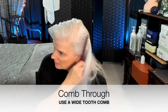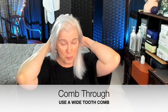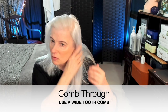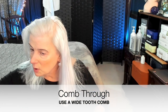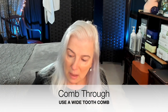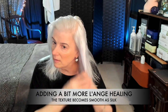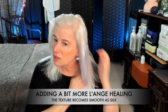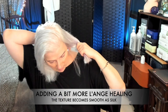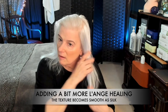At this point, my hair next to my head is still pretty damp, but this is almost dry. Now, let me show you real quick what happens since this is almost dry. If I just put a little bit of the healing oil on that, look at the texture. Watch the texture. Look at that.